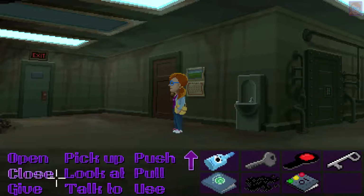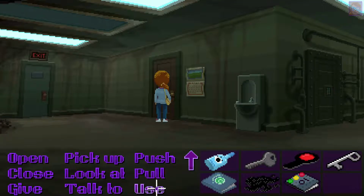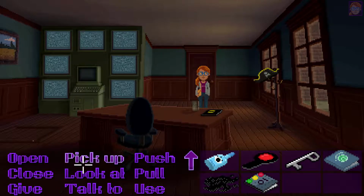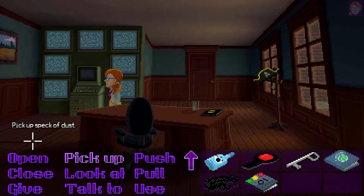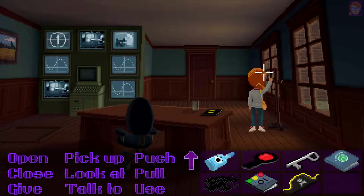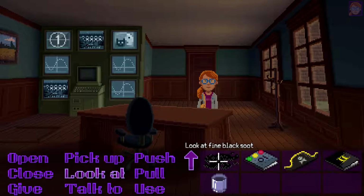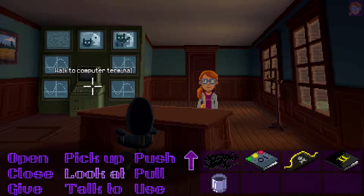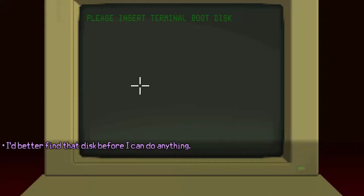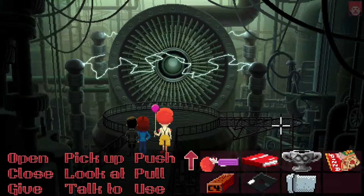Cool, so here's the back office, and we got the office key from Chuck's room in the mansion. Use the key in the door. In here, we are going to take this pirate hat, this journal, and this glass. And we are going to use the computer terminal. And it needs a boot disk. So, we will go to Ransom, bring him down here.